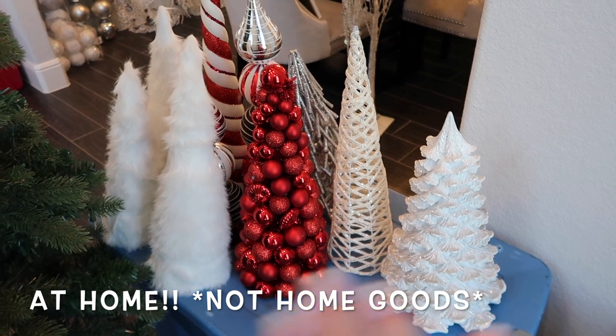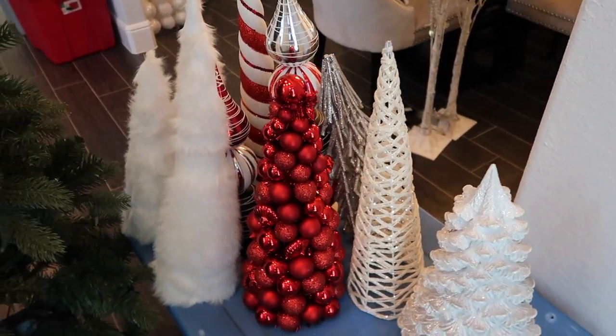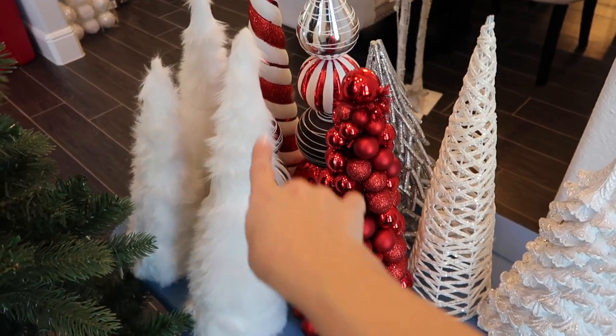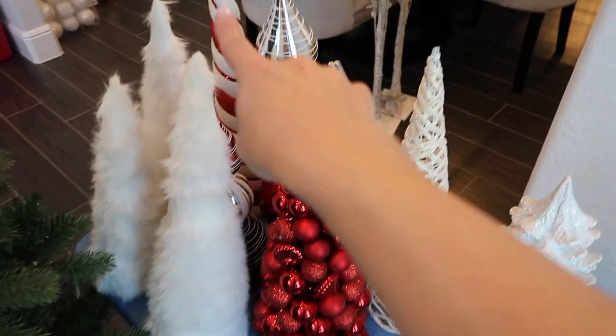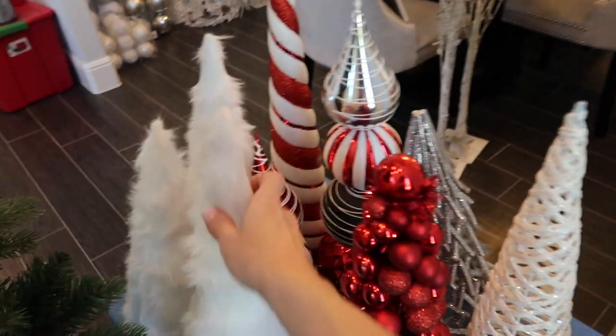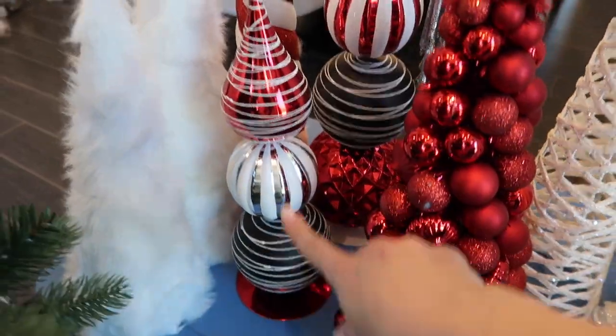I didn't really venture off too much in the past when it came to Christmas decor. I didn't know about Home Goods or anything like that. So I know these are Hobby Lobby, these three little fuzzy ones. I believe this candy cane one is Hobby Lobby or Home Goods. Okay, y'all just assume every time I say Home Goods, I really mean At Home, okay? I don't know what was wrong with my brain.